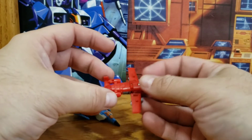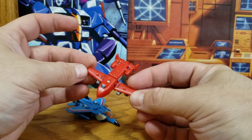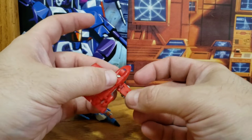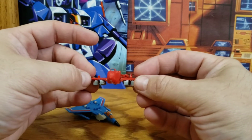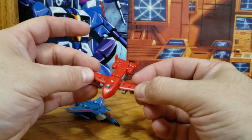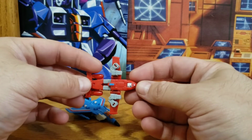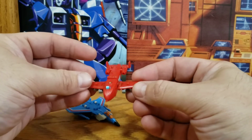Now, Powerglide, again, sort of like Sea Spray, has a very rounded, chibi sort of take on his alt mode. But honestly, I kind of dig it again. Part of it maybe because I only have one other Powerglide in my collection, that's Iron Factory's. So I don't even have any bigger figures of him outside of Legend scale. So this is a cool little alt mode. I like it. Obviously, once again, you can see exactly everything that's going on here, but it's a very cool little alt mode.